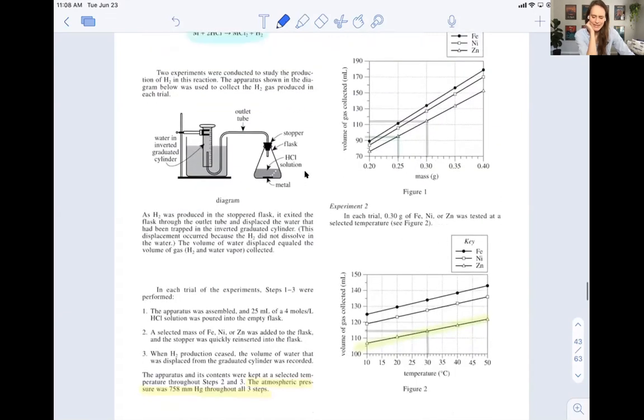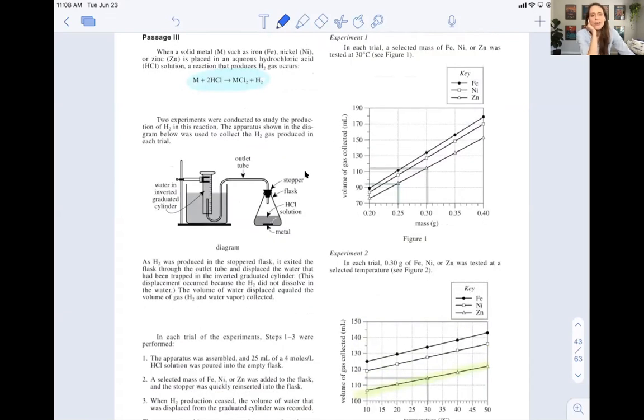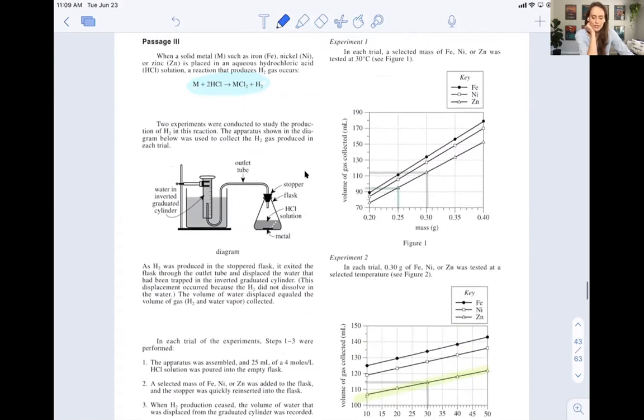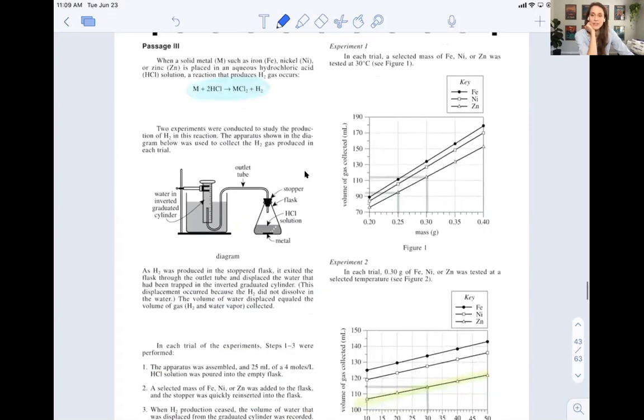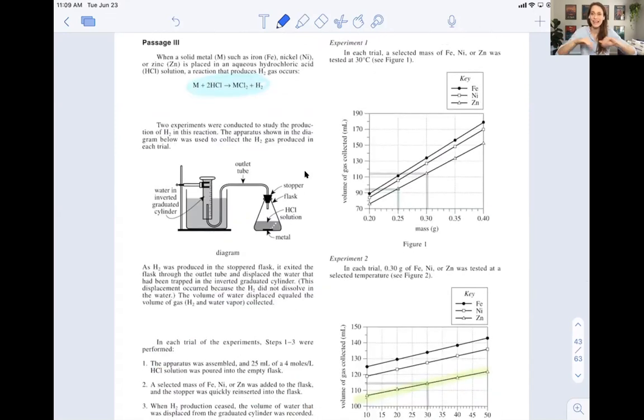This is not intimidating, but there's a lot going on here, right? So here I would maybe decide, you know what, if there's a shorter passage, I'm going to do that one first and then come back to this, because there's way more information in passage 3 than passage 2 here. So I'm going to have to spend a lot more time answering those questions for passage 3 than passage 2. There's more information that I have to wade through.